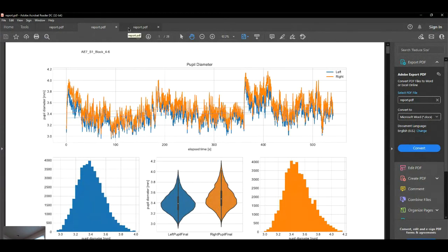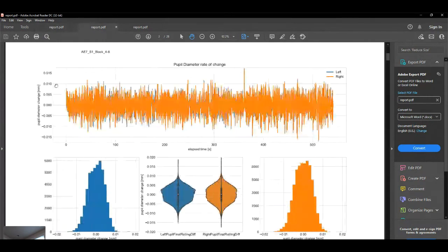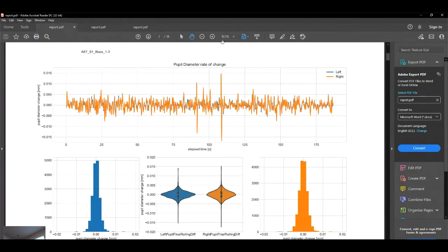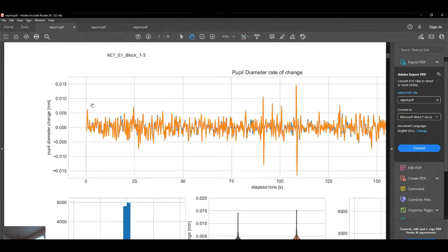The person was more focused and spending more of their resources. This was the lowest, 3.5. This task generated the least cognitive load. Pupil diameter rate of change. Everything in the first one is typically within 0.5 millimeter in the positive or negative. And not per second, that's not right, but per sample, I guess. So over here you've got 0.005, and you can see that we're reaching 0.1. So here we're not exceeding 0.005.